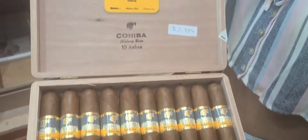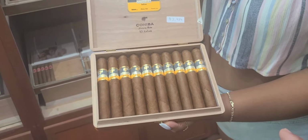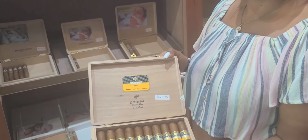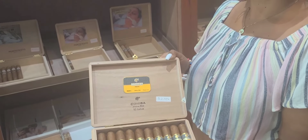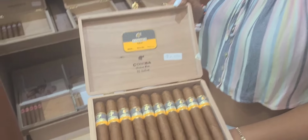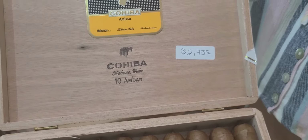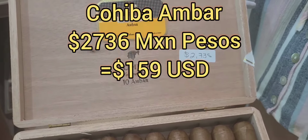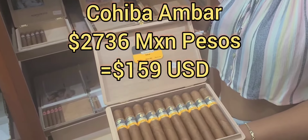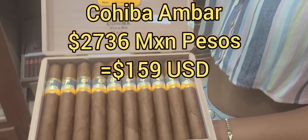So what we have here is Cohiba Ambars, and this is the first time I've seen Ambars here, because the Cancun shop doesn't have boxes or pieces of Ambars. So maybe they were sold out, maybe they had them. But for a whopping 2,736 pesos, so let's just say 2,740 pesos, guys, that is going to be about a $150 stick.